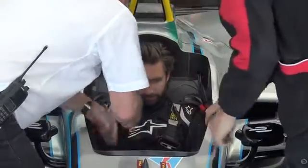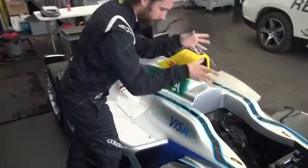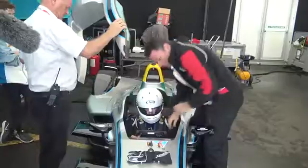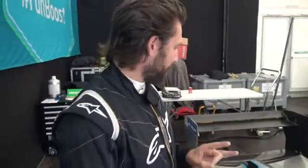Now, if you want to join me here, take a look at this cockpit. This is where I'll be tomorrow afternoon. Pretty tight and compact, and of course your arse is this far from the floor. But I've just been going through some stats on this car with the guys from Formula E.